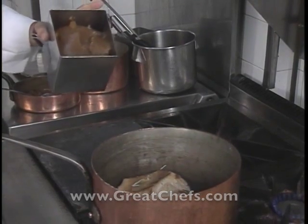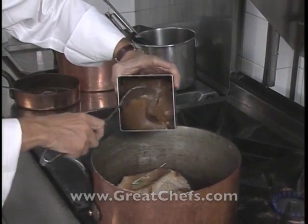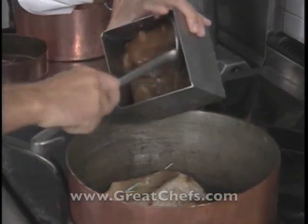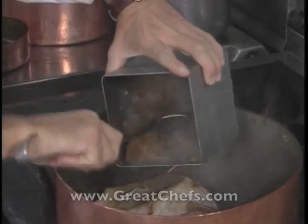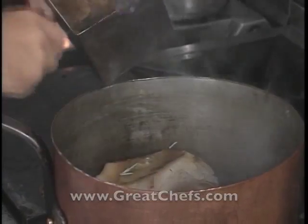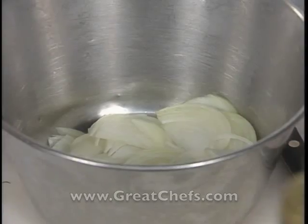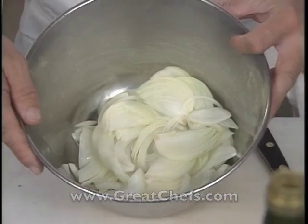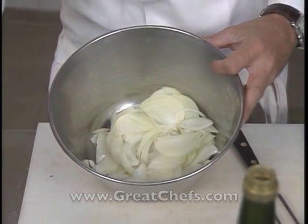Then highly reduced gelatinous veal stock is added. Some will be kept aside for the onion confit. The pork, vegetables and stock go into a 200 degree oven for 9 hours. Onions have been sliced for the confit. They too will be cooked in a relatively slow process.